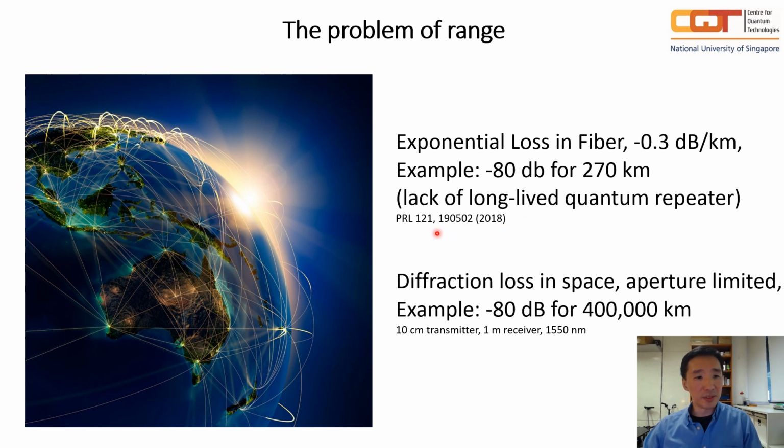And this is actually a real challenge. In order to overcome these losses in the fiber, we would need to have long-lived quantum repeaters, which we don't actually know how to build yet. And so in the intermediate regime, we think that going to free space communication, where the photons are actually distributed through air or through vacuum, will actually help to alleviate this problem of range.